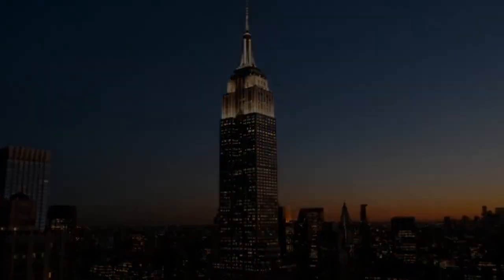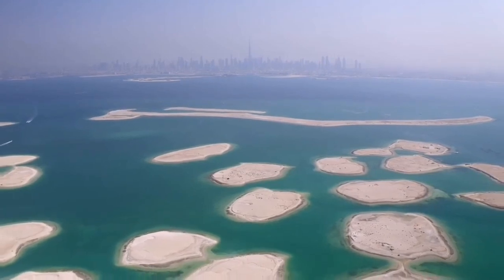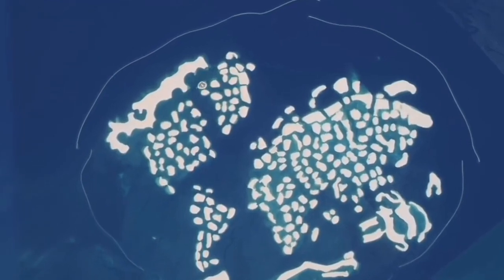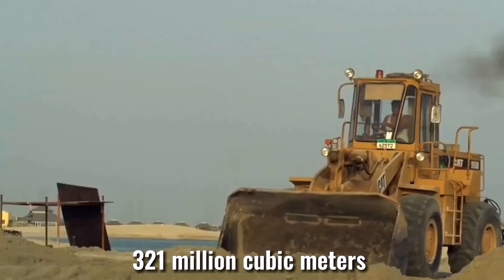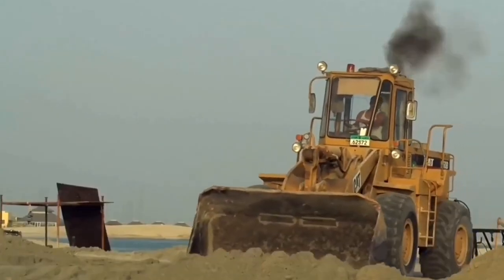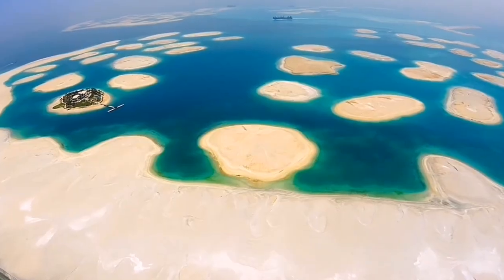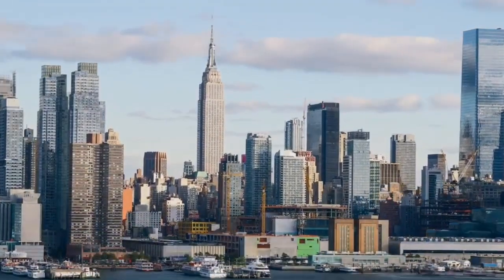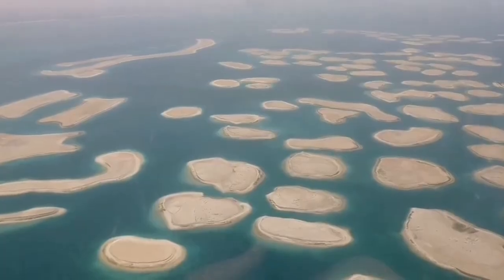In addition, the World Islands are man-made islands that resemble the shape of the world's land masses. It took 321 million cubic meters of sand to fill this one. That is 9 Empire State Buildings, which adds another $15 billion to the cost of Dubai's man-made islands.